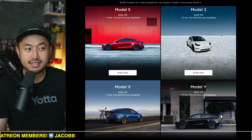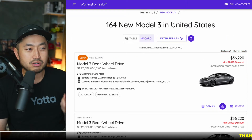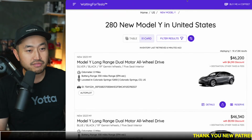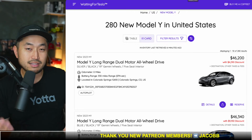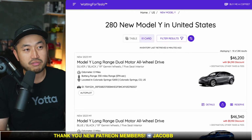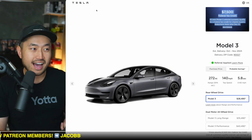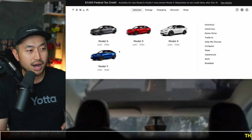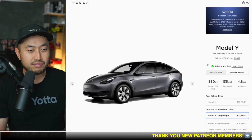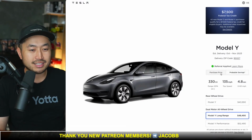But the good news here is this: if you've been searching for inventory, if you have not found the vehicle that fits what you're exactly looking for, now instead of getting a $4,000 discount, you might be able to get a $2,000 one, stack it with the Tesla discount referral code, and order it exactly how you want it. I know some of you want a specific build for Model Y or Model 3, and so now you can order it exactly how you want it in any single combination you want, and essentially get a $2,000 discount.